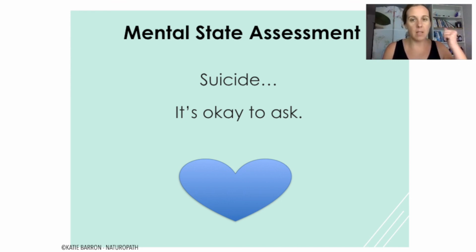We don't have to be psychologists to ask those questions, and there's not going to be the negative consequences that a lot of people think there is. We're not putting ideas in their head. There's no ideation with the asking. So have you been thinking about suicide, and if yes, do you have a plan? And then from there, it's going to be your discretion as to what happens next.